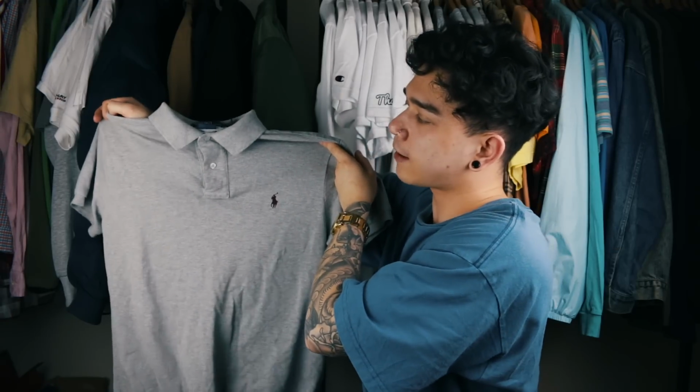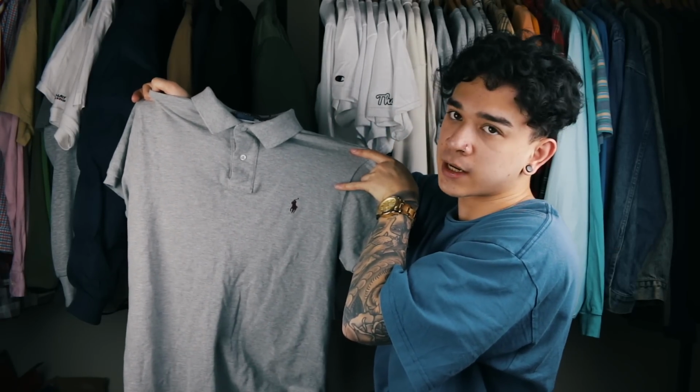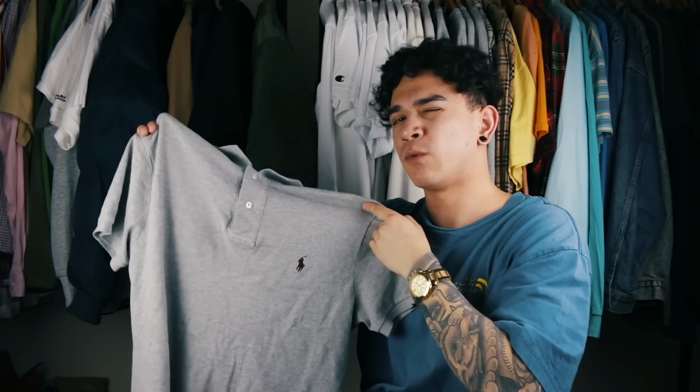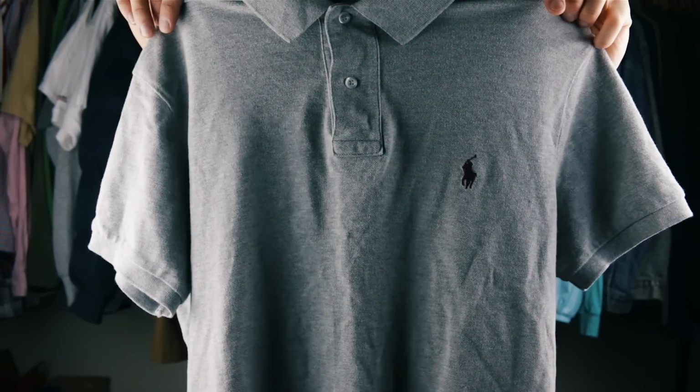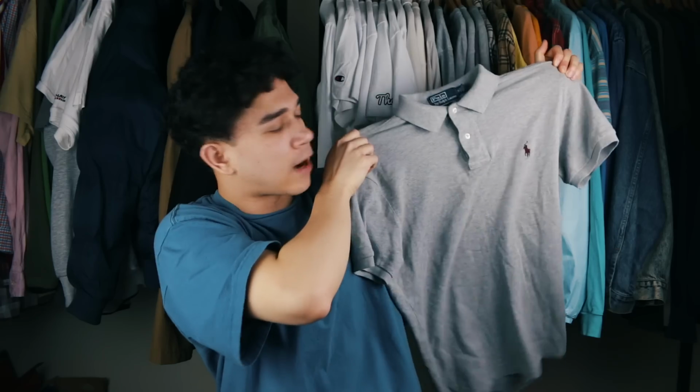So the nice thing about this Ralph Lauren polo is the fact that it's got a nice little maroon little pony. I think on the last Ralph Lauren polo that we had in the last trip to the thrift video, it was navy or black, one of the two. So it's just nice to see a little bit of difference. So quick close up, just in case you've never seen a Ralph Lauren polo before. You can see the brown burgundy looking little pony on the front. 2 buttons to button up because one's not enough. The Ralph Lauren short sleeve polo.